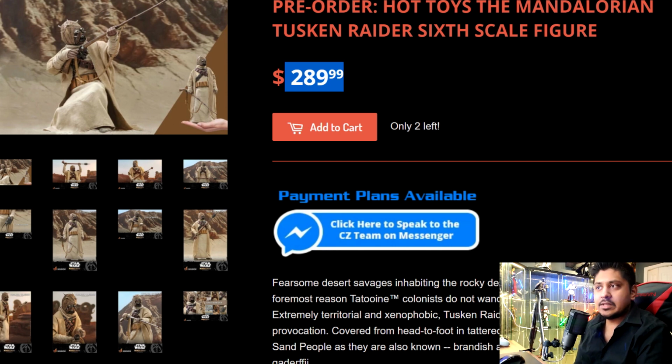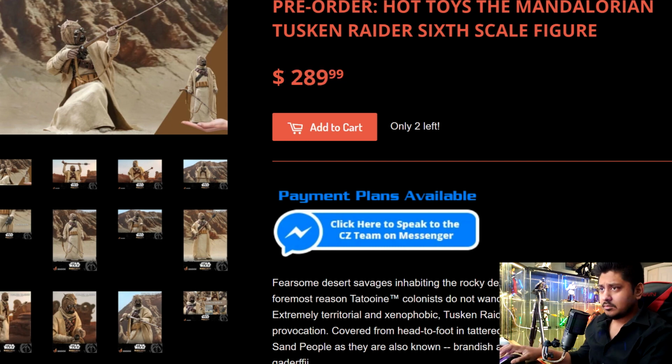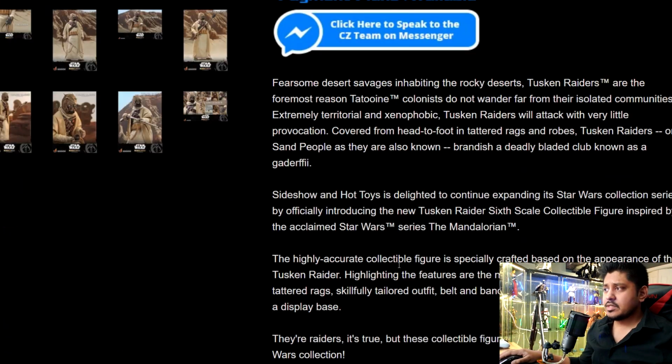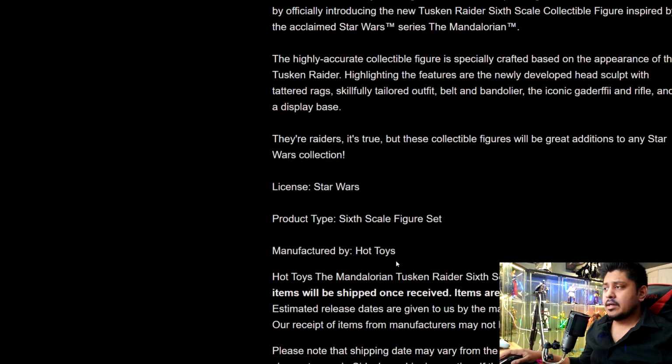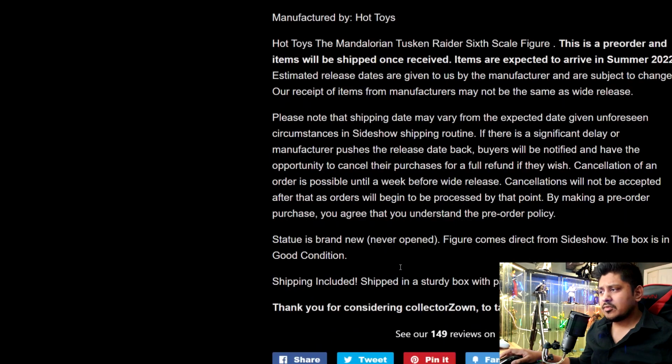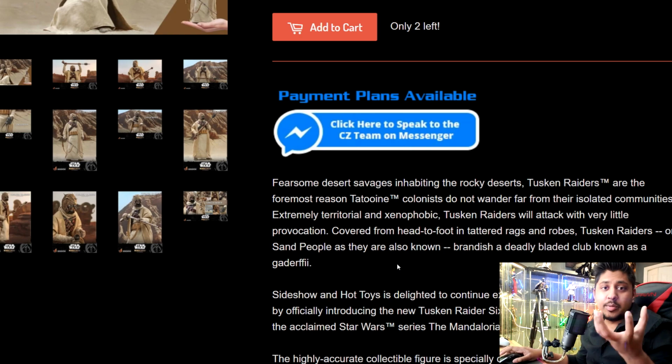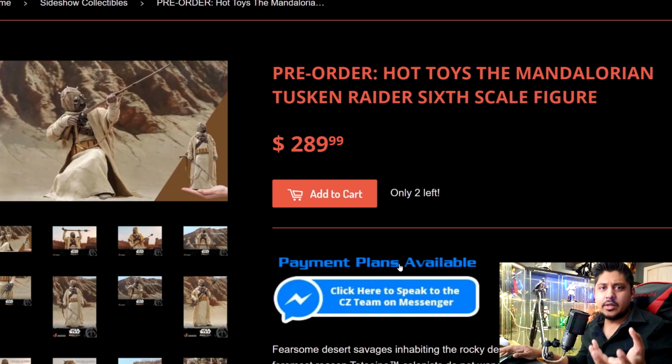He does look a bit different from the New Hope ones. Sideshow's Tusken Raiders, and this guy looks a bit different. And let me go through what he comes with, as you can see here. He comes with stuff you would expect for a Tusken Raider. Nothing exclusive to the show. You don't get that little pearly ball. I wish they would have included it as an exclusive or whatever. A little pearly ball would have been nice.